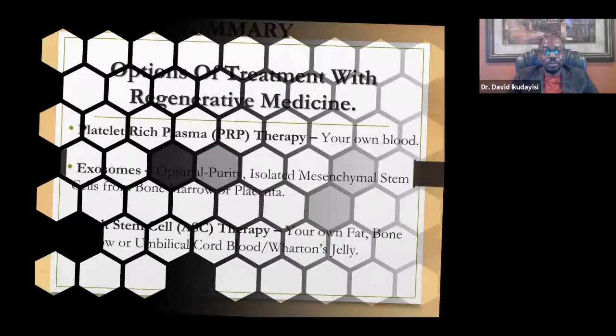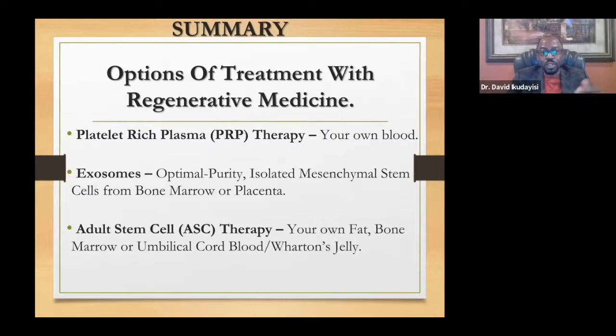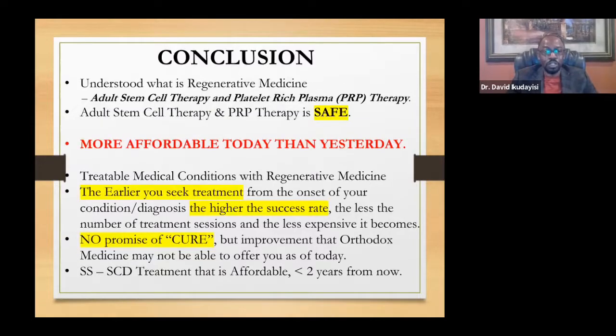So in summary, we can use PRP to treat any condition that can be touched, or we use exosomes and adult stem cells to treat both what you can touch and what you cannot touch. So I hope I've been able to explain to you that this is something that is safe. And again, you have to seek treatment. The earlier, the better. We do not promise cure. You might have seen some things that look like cure.